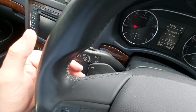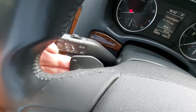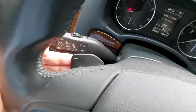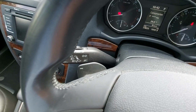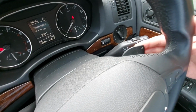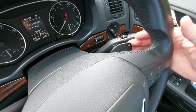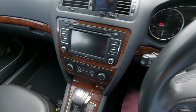You can also change gear manually via paddles behind the steering wheel. This paddle here on the left, pull that once to move down a single gear, and if I can get the camera in there, there's another paddle on the right there, pull that once and you move up a single gear. What a fantastic gearbox.